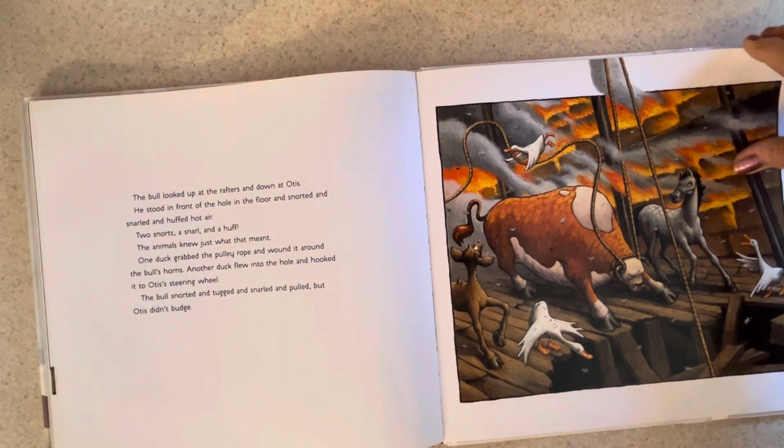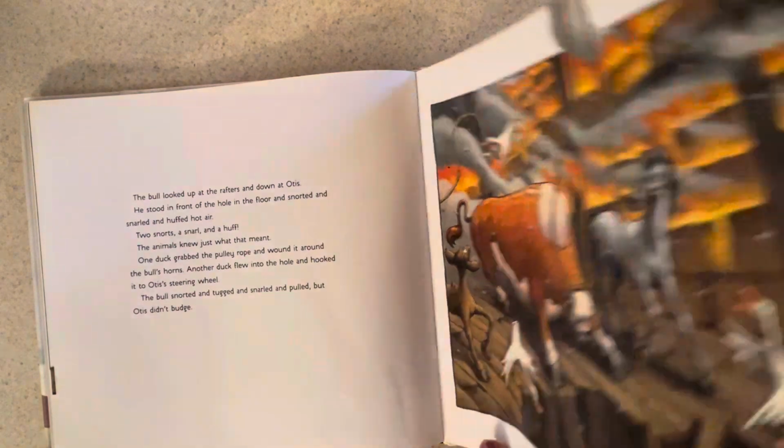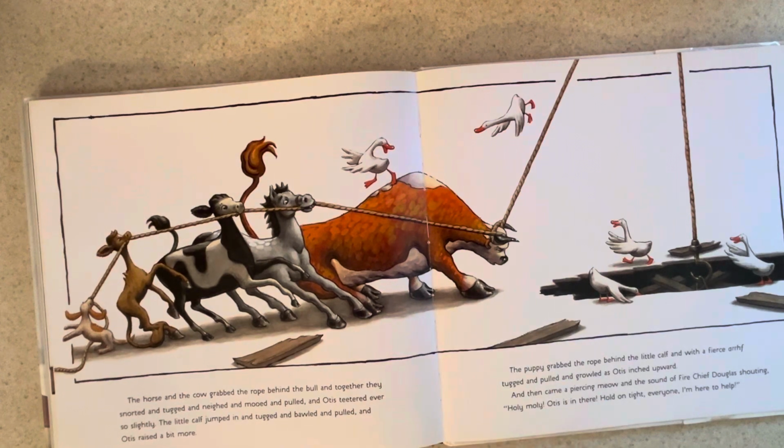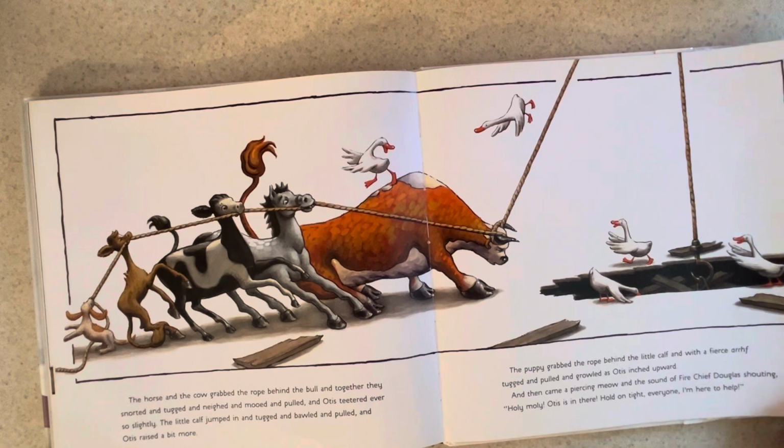The bull snorted and tugged and snarled and pulled, but Otis didn't budge. The horse and the cow grabbed the rope behind the bull, and together they snorted and tugged and neighed and mooed and pulled, and Otis teetered ever so slightly. Little calf jumped in and tugged and bawled and pulled, and Otis raised a bit more. The puppy grabbed the rope behind the little calf and with a fierce arf, arf, tugged and pulled and growled as Otis inched upward.